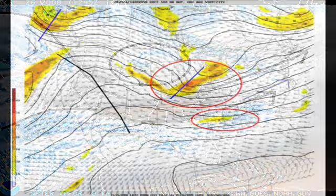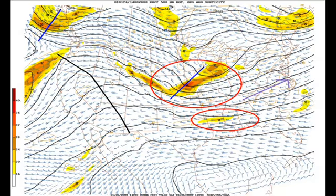Now, when we look at the RUC, this is the latest RUC guidance at 500 millibars, and this is at 14Z, so it's basically the latest 500 millibar map, current map. And notice a few features. I want to point out towards the Pacific because this is what's going to drive this entire setup. Okay, we have a trough and a pretty impressive vort maximum diving through off the British Columbia coast. Meanwhile, we have a closed upper level low that has formed, and as a result, a ridge has developed over the Rockies and up towards the Pacific Northwest.